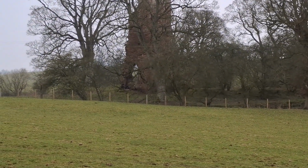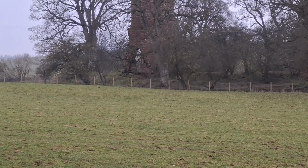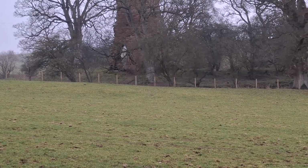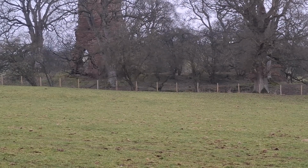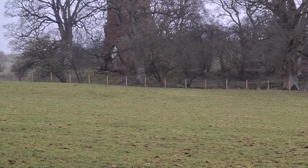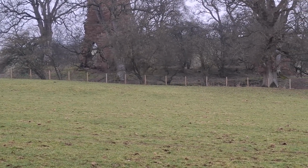Now, look to the bottom left of the tower. Is that a doorway or is that just a hole? I think it's a bit difficult to tell from this distance. If we'd been able to get on the site, we could tell you for certain, but no, I can't be sure from here. So there you have it, Kirkoswald Castle.